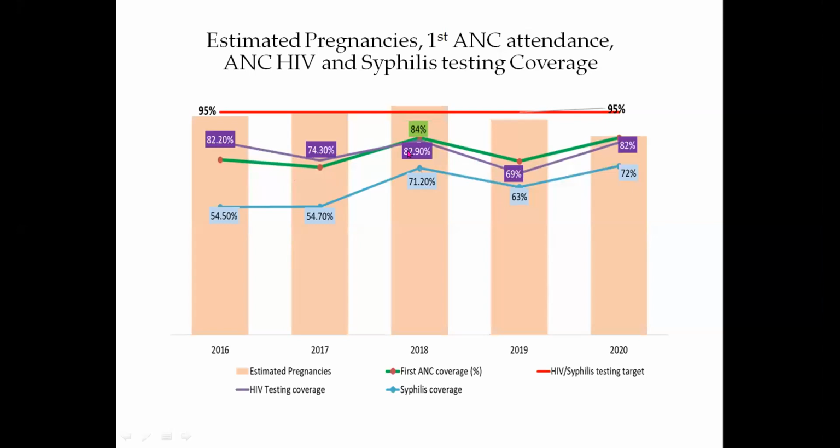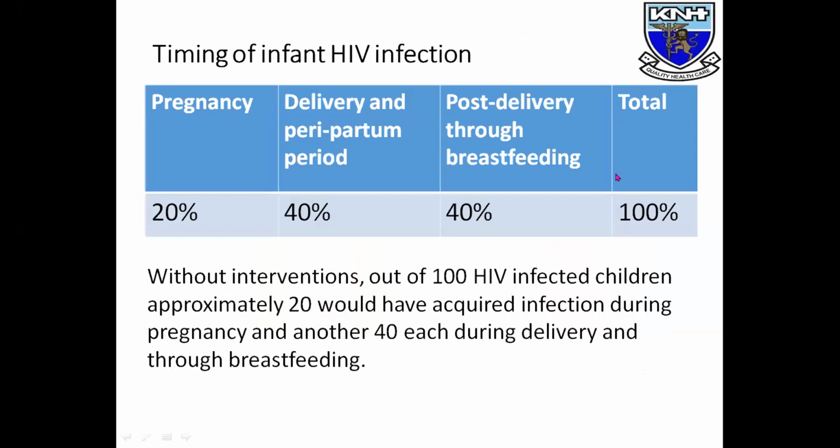Like we can see in 2019, there was a massive dip and only about 69% of women who needed to have been tested were tested. It went back up a bit in 2020, and the testing for syphilis is even poorer. And the target for all of these is actually 95%. So we can see where we are falling short in ensuring mothers are coming to the clinic and they are being tested for HIV, they are being tested for syphilis.